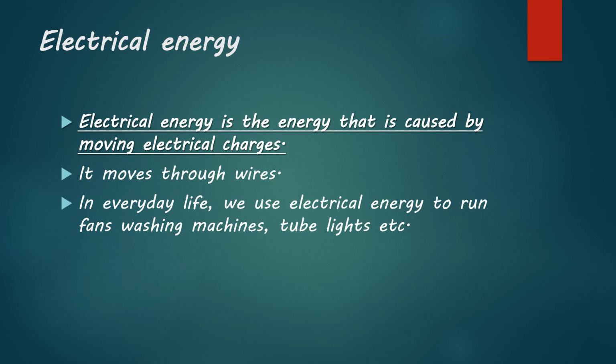Now children, next is forms of energy. Here I'm not saying the types of energy, rather I am saying the forms of energy. Why? Because energy cannot be created nor destroyed. It means that energy will always change from one form to another form. Okay, so to begin with, we'll understand what electrical energy is.